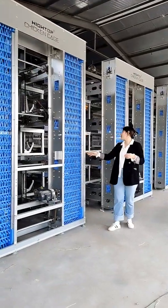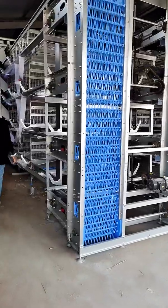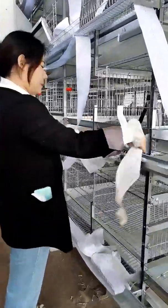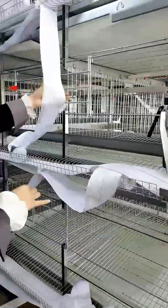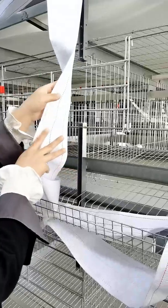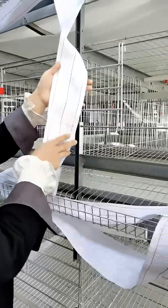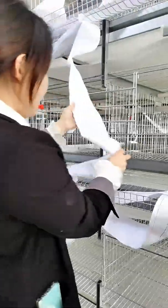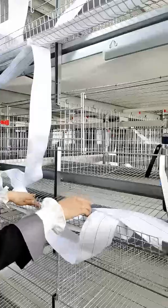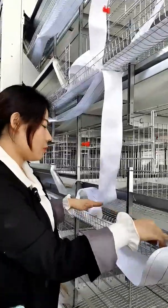Let's come here. You can see this is the egg belt. It is nylon material, and it is very durable. And when it is produced, it is anti-static, so it can absorb the dust. And it acts on the egg belt. It is very stable and does not jump during the running process.